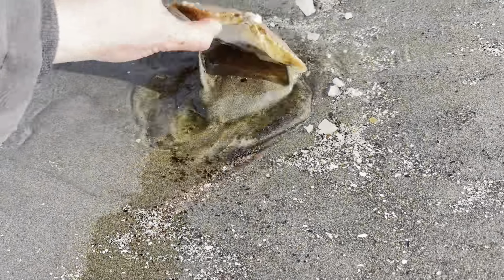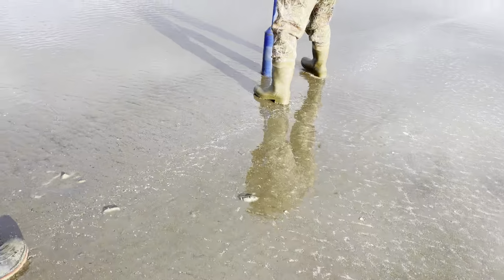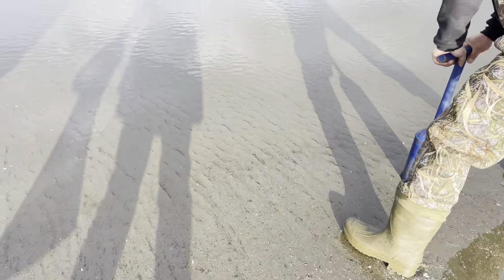You never know what you're gonna find. We've even found Dungeness crab that buried itself in the sand when the tide went out too quickly.